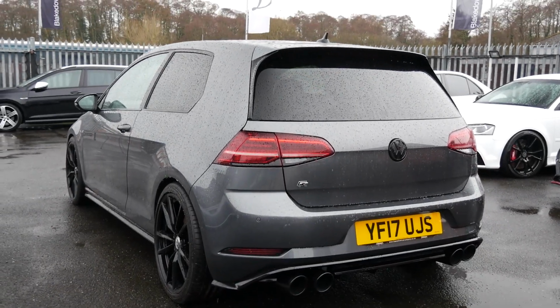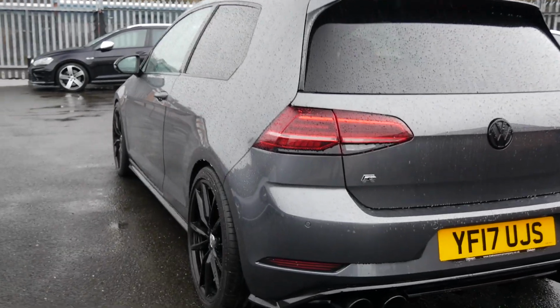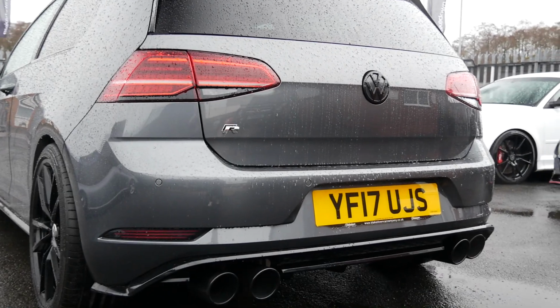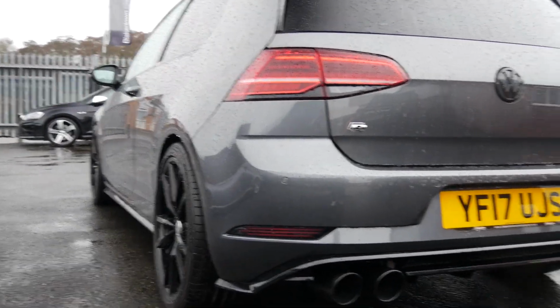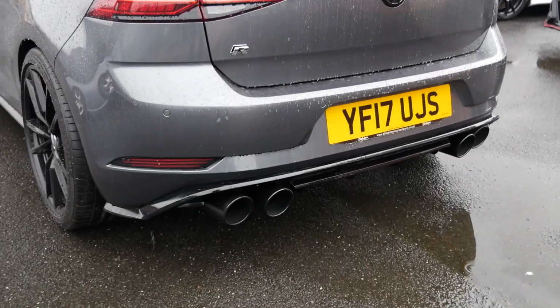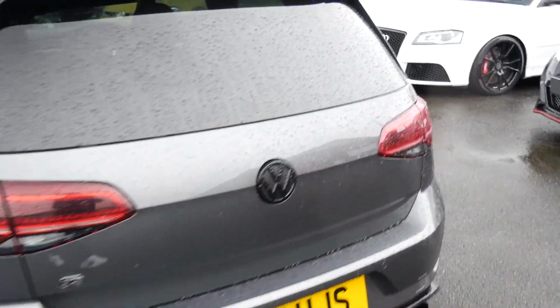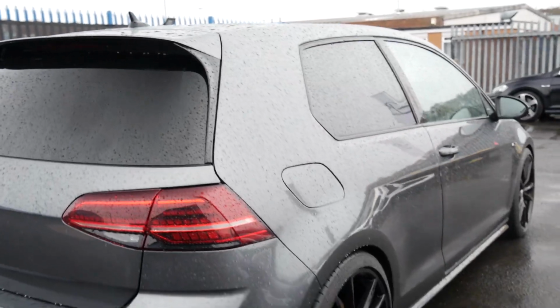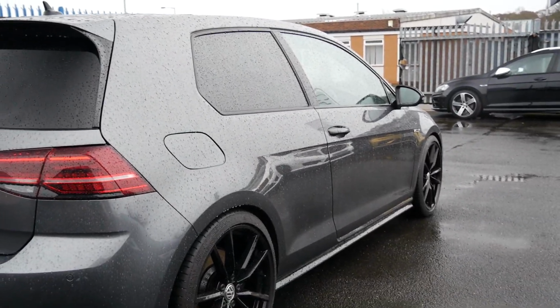But look at this car, looks absolutely stunning. It sits so well, and seeing something like this really makes me wish that I modified my one more, because it sits really well. I'm sure it sounds really good as well with the Remus non-res. And yeah, super, super excited to get it out on the road, albeit a miserable day. And to be honest, it is that miserable out here.